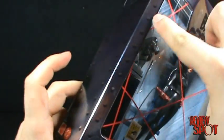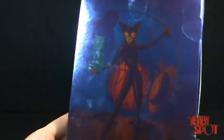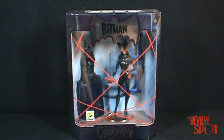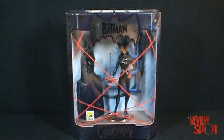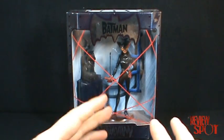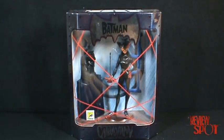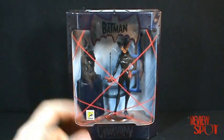But I like the metallic coloring that they did on the packaging, and you see all the little bolts and stuff up the sides. On the back, I don't even know if you can make it out, but there's a picture of Catwoman with her whip. She's holding the green idol, but again, it's the exact same idol, just a different coloring. So there's the packaging on the Comic-Con exclusive Selina Kyle, or Catwoman. Let's get this girl opened up, and we will get a closer look at the Catwoman figure. So stay tuned, guys.